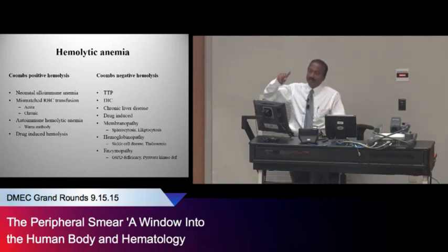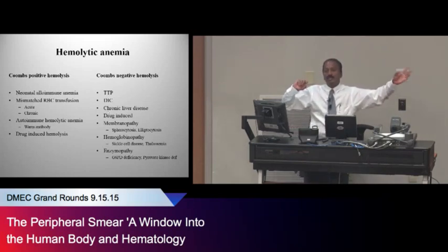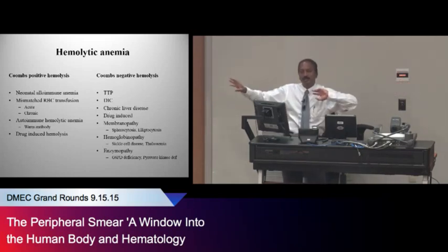In DIC, you could see the same schistocytes, but not as many, but a lot more than what you would normally see in, say, prosthetic heart valve hemolysis. So the closest differential for a Coombs negative hemolysis is TTP, DIC, or you throw in chronic liver disease out there. Drug-induced hemolysis could go both ways. There are some drugs that cause Coombs positive, some cause Coombs negative.